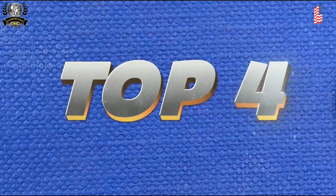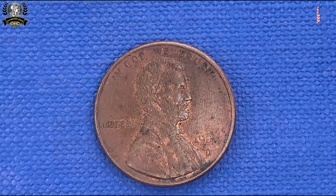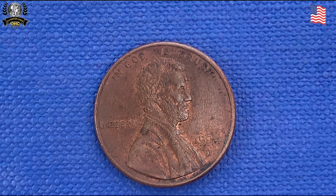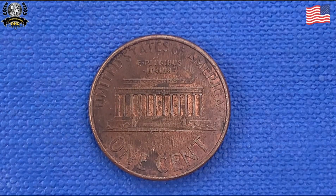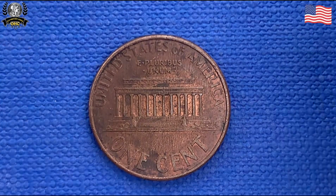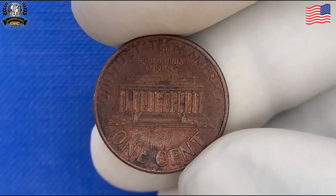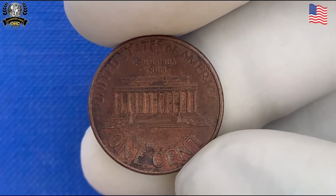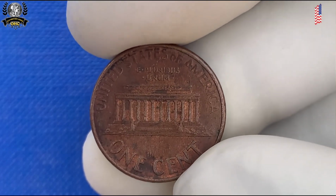Top 4. In 1994, the United States Mint produced a series of coins that would go on to become a significant part of American numismatic history. Among these, the Lincoln 1-cent penny stands out, not only for its historical significance, but also for its surprising and remarkable value today. While pennies are often seen as commonplace, often ignored and tossed aside, this particular penny has defied expectations, becoming a highly sought-after collector's item with a value that may leave you astonished.